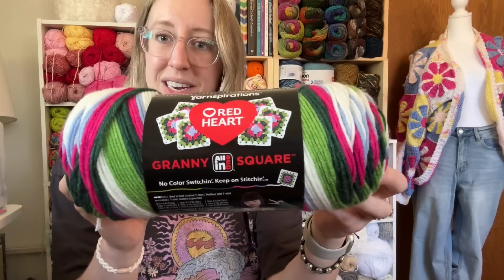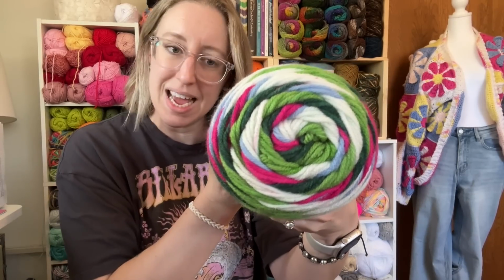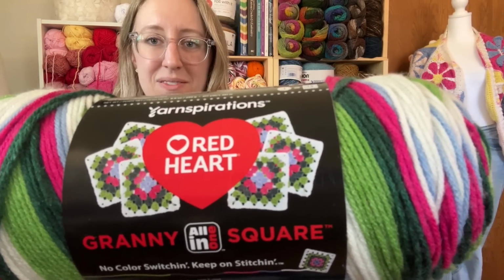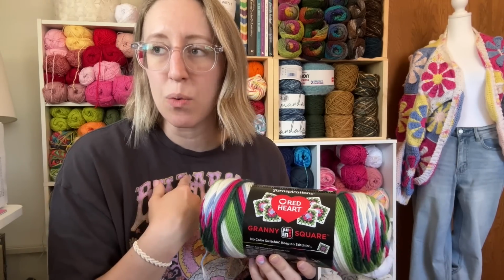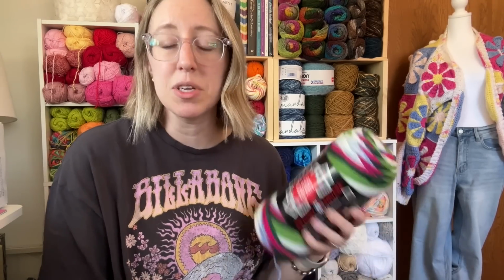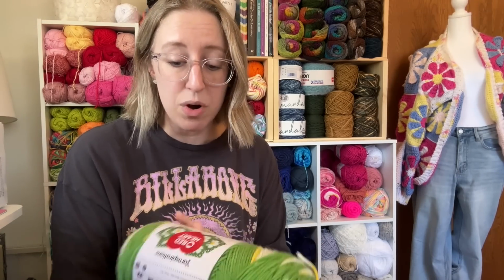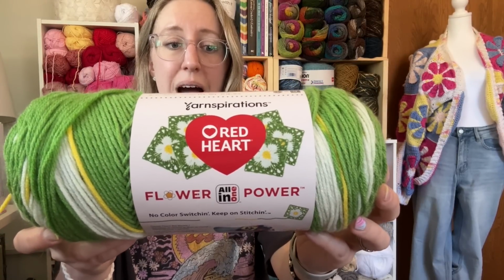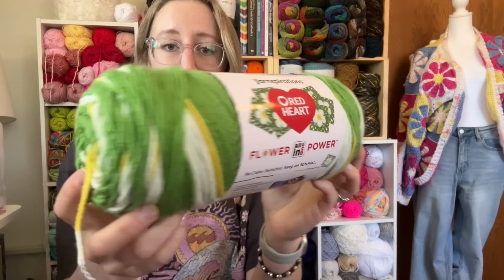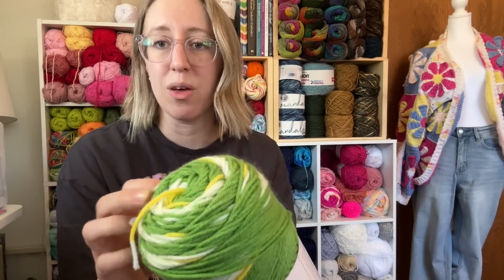So the Granny Square yarn that I acquired is called Watermelon. And so it's going to make a Granny Square, something like that. And I don't know yet if I'm going to do their version of the granny squares or my version, which is a starburst granny square, which I use to make my tumbler sweaters. So I'll get there when I get there with that project. But then the complimentary one I got in the Flower Power all-in-one granny square yarn is this color, which is called Flower Field. So really cute. So it's just this green border with the white flower and then the yellow center.